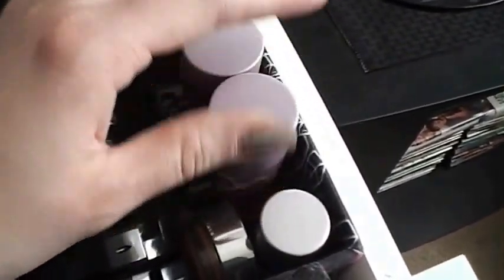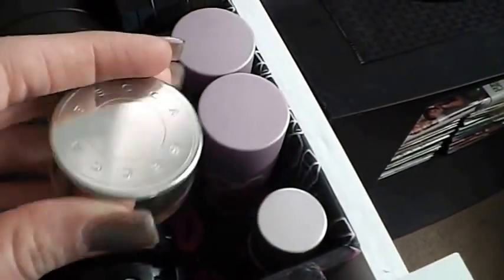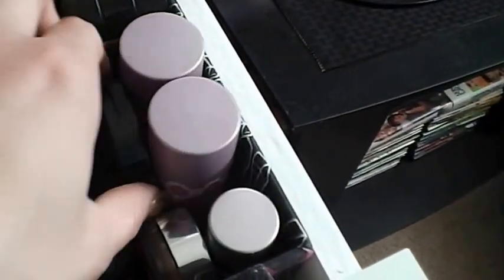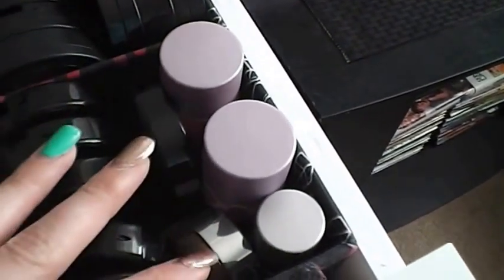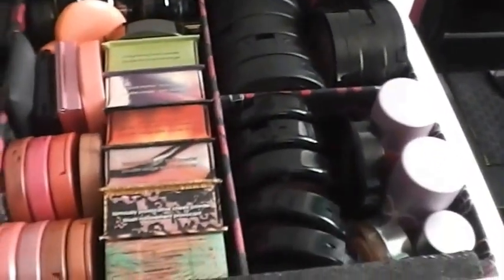I have some MAC limited edition back here. These are all the Maybelline highlight ones. This section up here is all of my cream. So I have some Tarte cream blush sticks. All my NYX are here. I have a Becca one. So that's all my cream. And then back here I have all of my Coastal Scents blushes. And I have two City Color blushes back here. And yeah, that is my blush drawer.